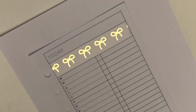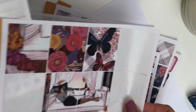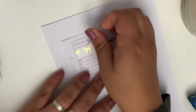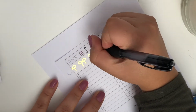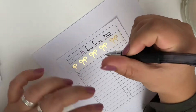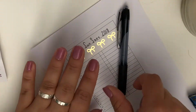There we go, perfect. So now that that's there, I'm going to be putting down my date dots, and this is just what I have left from the kit. Let's zoom out a little bit. So I'll just put that down right here. As I said before, it is the 16th, and it is Sunday, September, and then we'll put 2018. I'm just using a Uniball Signal, and this is the 0.7. All right, sorry about that. So yeah, I'm just using Uniball Signal.